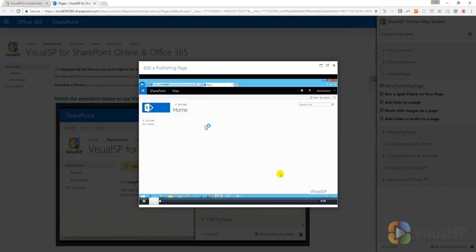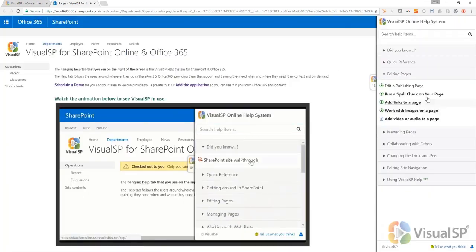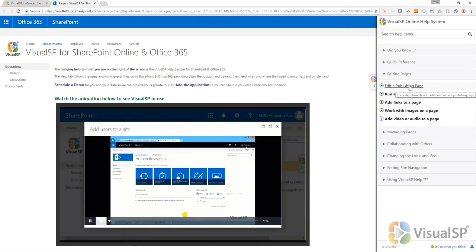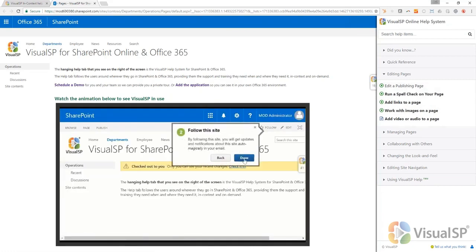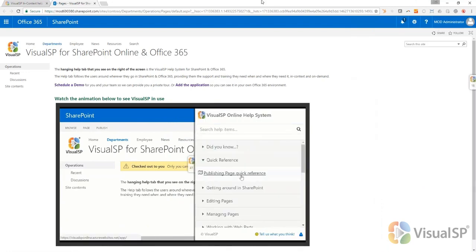Videos specifically of editing a publishing page. So all this stuff that I'm showing right now, completely contextual to the user, to where they are, and also who they are. So depending on who they are, if they don't have rights to edit a publishing page, if they're just a reader, they would not see this help item at all. This is called the VisualSP Online Help System.